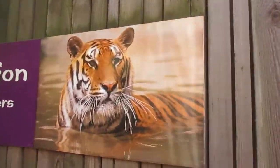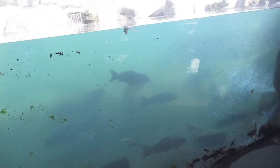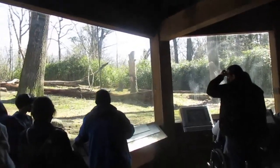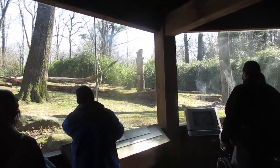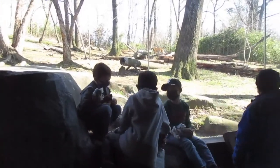Look at him right there. Oh, look, the water. Look at the fish in there. Wow, look at those fish, and that's what he eats? Where is he? Oh, there he is. He's on the other side over there. He's walking around, yeah. He's pacing back and forth. He's gonna get you. Yeah, I know, he's moving over there.